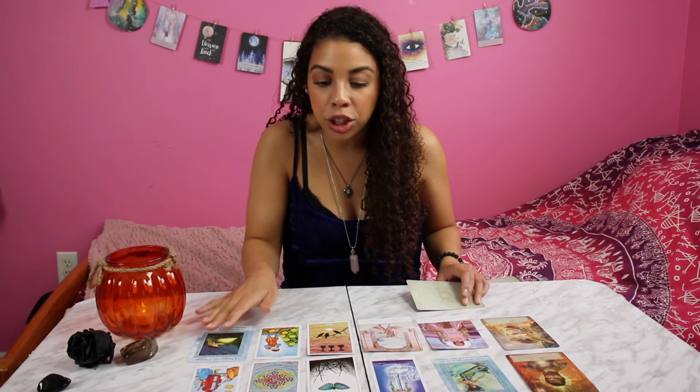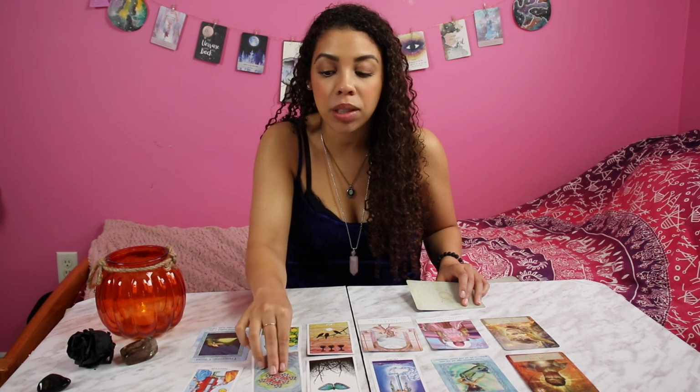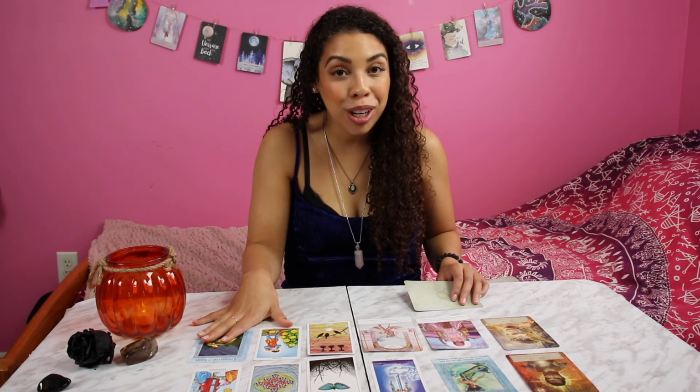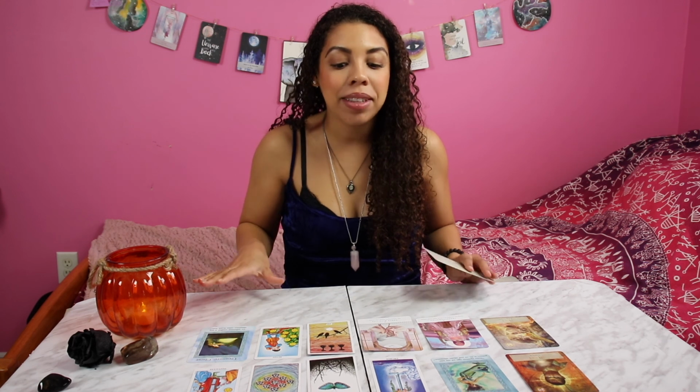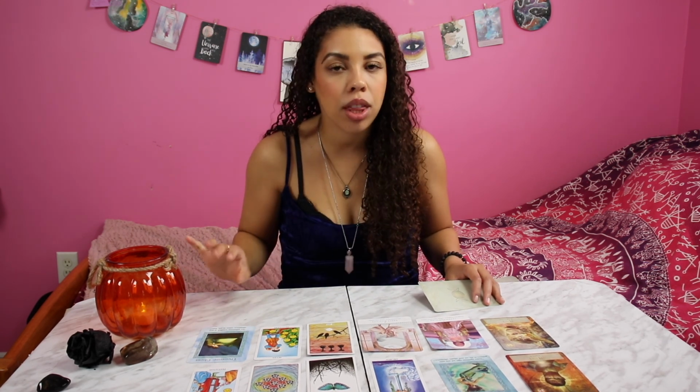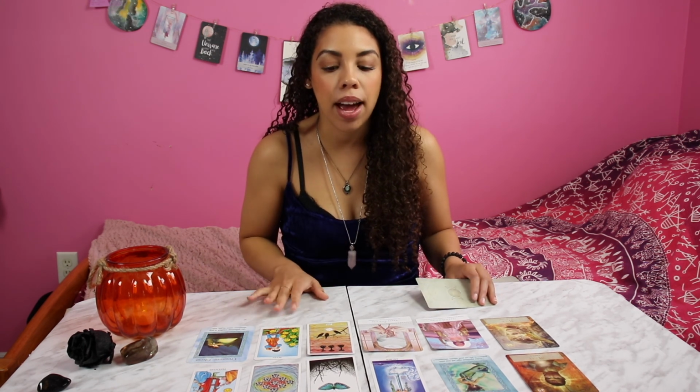I mean, you got the treasure chest in the 10 of Pentacles. That's a really good sign. There's definitely a lot of growth happening in October. Lots and lots of growth. I would say if I was going to pick a word for you for October, it would definitely be the word growth. Growth is like the biggest thing right now for you guys.